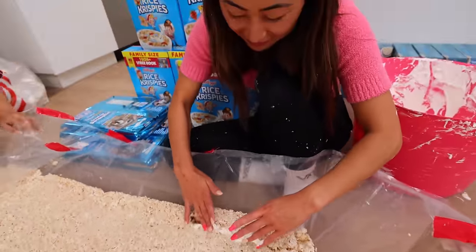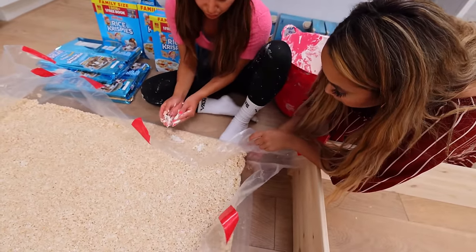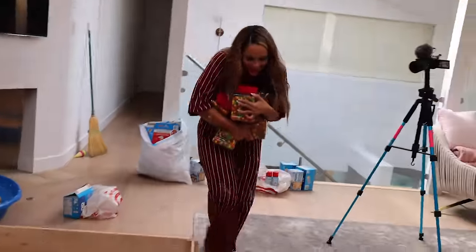Little touch-up job. We do the same for that. And then here we'll just put like two books or something to hold this corner out. Okay, we need one on that side too. To the rescue.